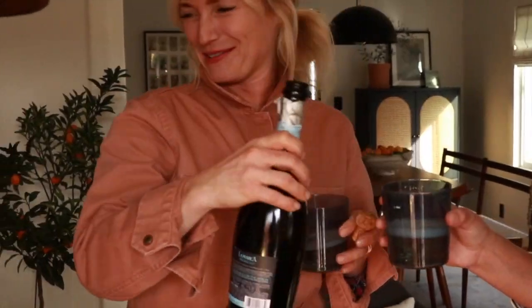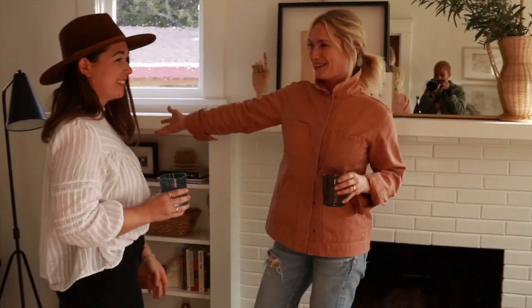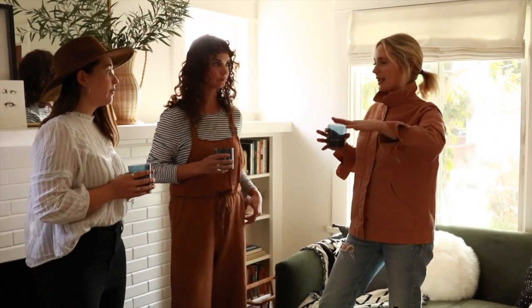Totally got caught up. Anyway, so this is the living room and dining room, and it's beautiful. They did an amazing job. Okay, so what would you say was the biggest challenge when you were designing and laying out the whole space?